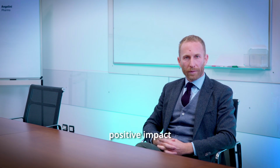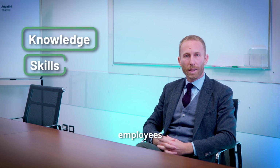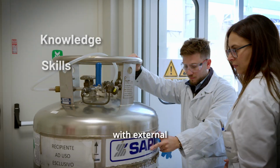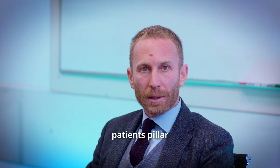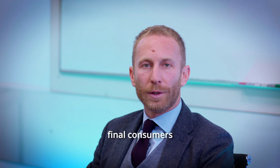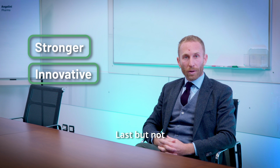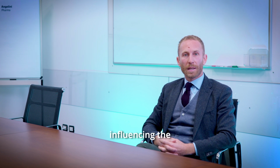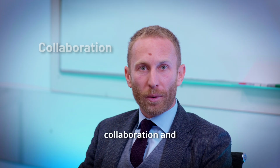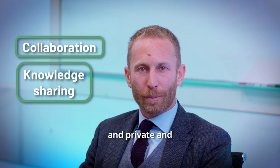It also has a positive impact on our people pillar, enhancing knowledge and skills of our employees, also through the collaboration with external valuable partners. It certainly helps our patients pillar, assuring our final consumers stronger, innovative production processes. Last but not least, it also contributes to our ecosystems pillar, influencing the ecosystems that surround us, enabling collaboration and knowledge sharing with our supply chain, our sector, and private and public research.